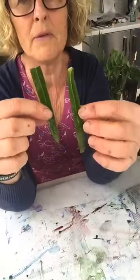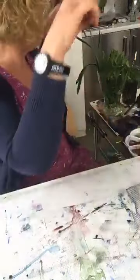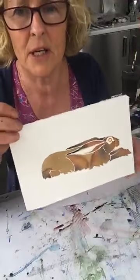These are euphorbia, so I've got to be really, really careful not to touch the white stuff that comes out, because I just get blisters all over my hands if I do. So I would draw on those shapes and things. Now, here is a little hare that I started earlier.